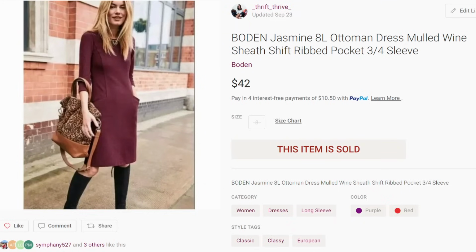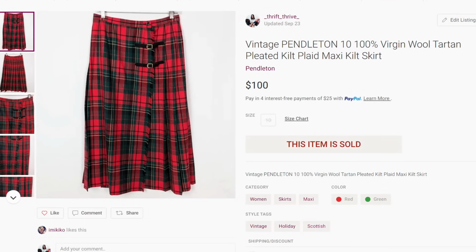So I had a really good feeling that this was gonna do really well, and it's this vintage Pendleton skirt, and it's actually 100% virgin wool, and it had this really beautiful plaid print, and then it also had this buckling and fringe detail, and this was absolutely stunning. Keywords that I added were obviously vintage, I put Scottish and holiday, and this surprisingly sold really fast for $100.